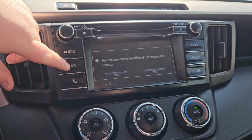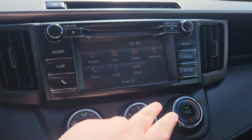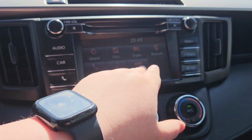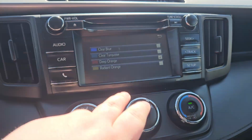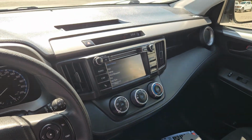information. We're just going to clear that out. You got seat track set up for all your screens, and it is a touch screen. You got your general, voice, display, Bluetooth, audio, vehicle, and your general, so all your just basic settings. You got your color theme. You can change the coloring. We're going to go to blue, and your phone controls just right there.